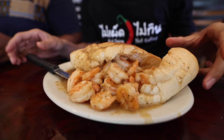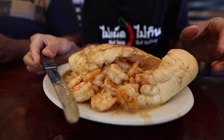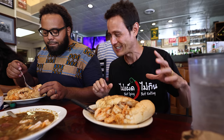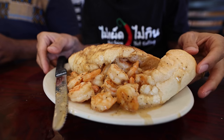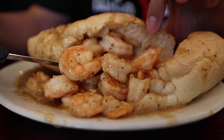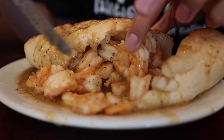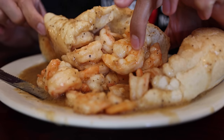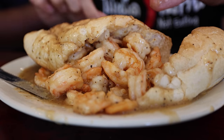Now, New Orleans style barbecue shrimp is not actually barbecued at all, but it's more of like a pepper butter sauce, is kind of what I'm thinking. Butter, pepper, garlic. I have no idea what the knife is for. Oh yeah, it's just like completely soaking up all of that gravy. I wonder if they have an official strategy of how to eat this. Look, it's just a pocket of bread just completely filled up, and it's so saucy.